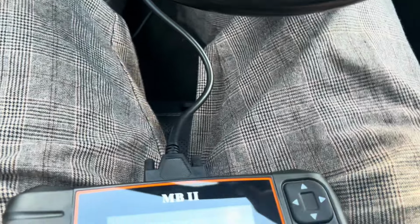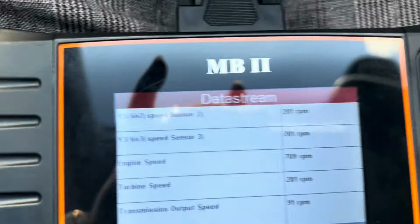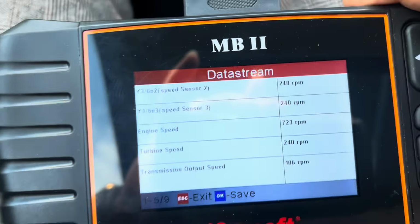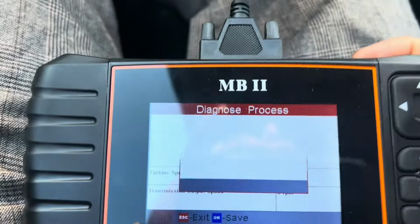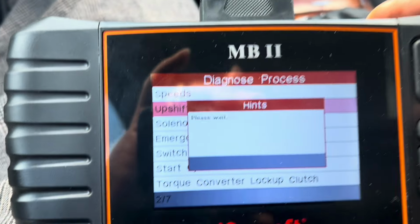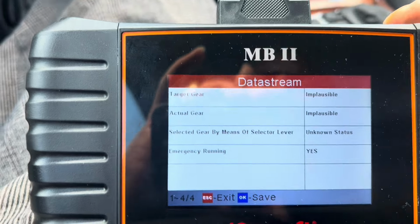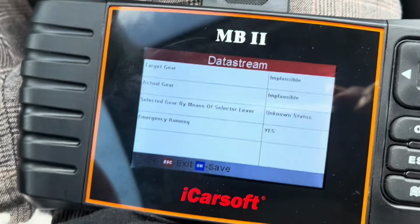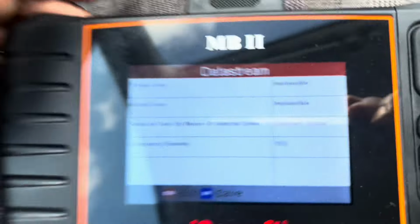Not going far, I'm just going to go around, just see what I can see on this scanner. All right, so those are reading appropriately, yes? All right, let's go back. We already know that this is not working. See, it doesn't even know what gear I'm in. I'm in drive, but the car doesn't know that. Okay.